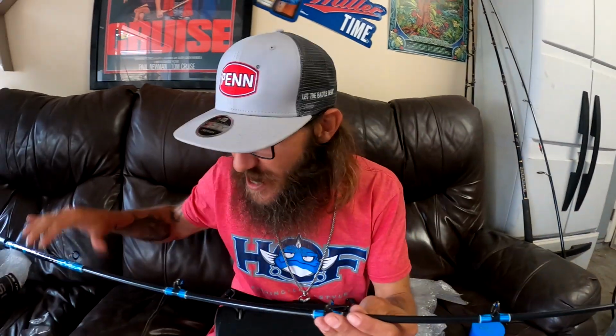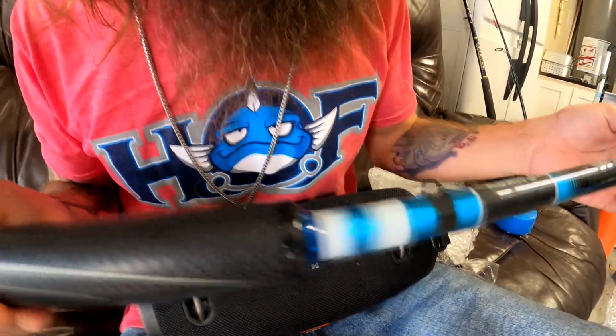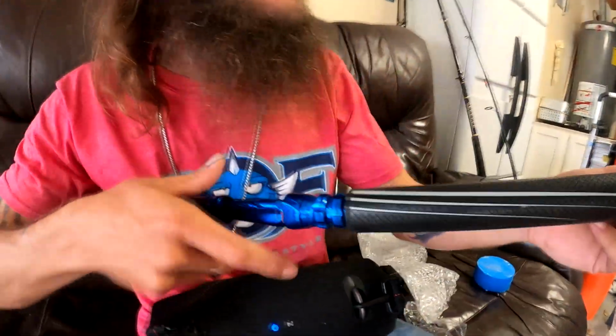Oh my gosh, dude. It's that graphite, dude. You can pull up a 40-pound amberjack with those rods right there. 40-pound amberjack, bro, all day? Oh, yeah. Oh my gosh, dude.